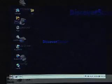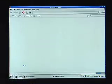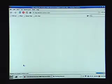But the rest of the screen looks like a regular Windows or Macintosh desktop, and it works the exact same way as well. If I want to browse the internet, I just double click on the internet and it's going to launch the Firefox web browser so that I can do my normal web browsing and work that I want to do online. Now you can set up what applications you want. You can set up word processors, spreadsheet. You can set it up any way you like based on your customer base.